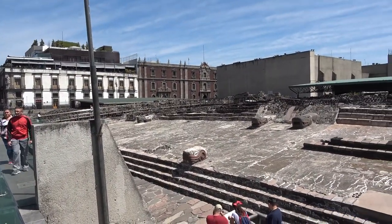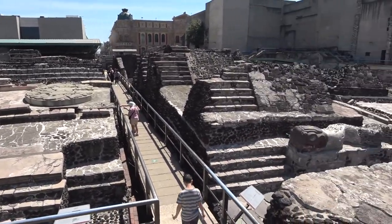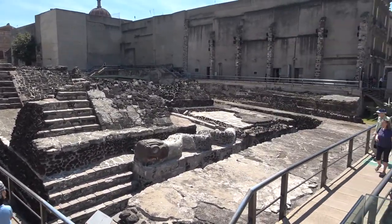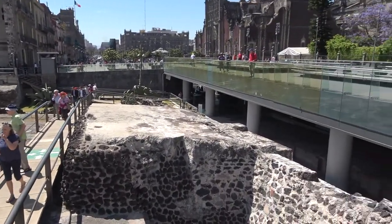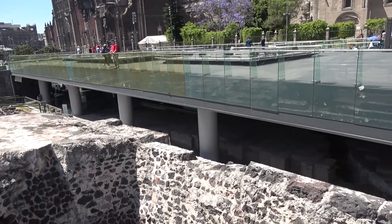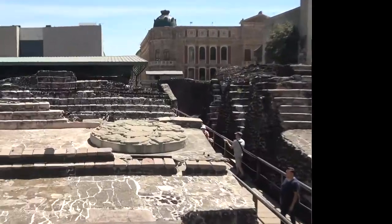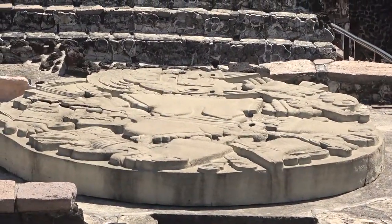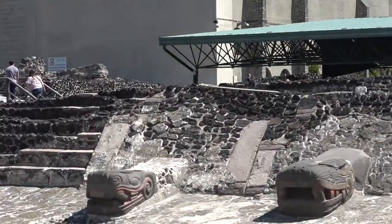Let's go. I don't know why we didn't know this was here, or we didn't realize it was quite this big and extensive. I kind of think that we're going to be here for a while, and we may not end up going to the Palacio Nacional today. Some of these things here. Look at these little guys.